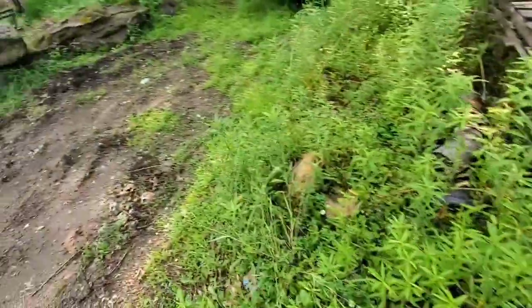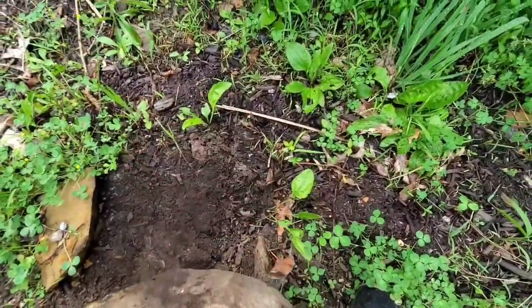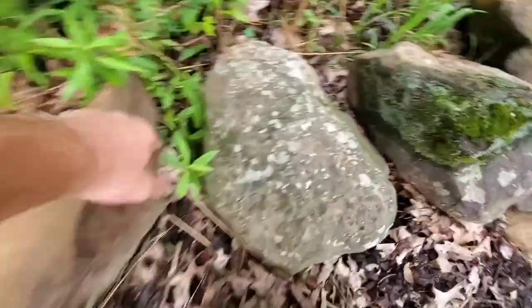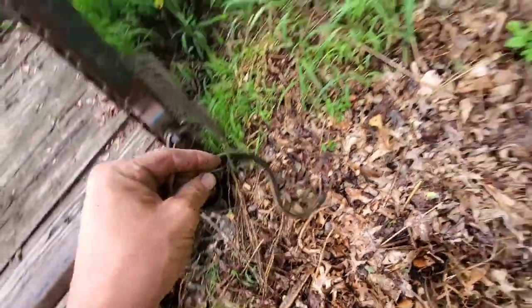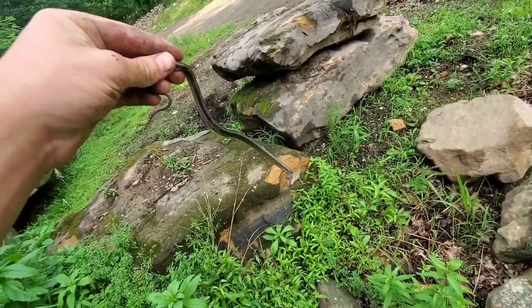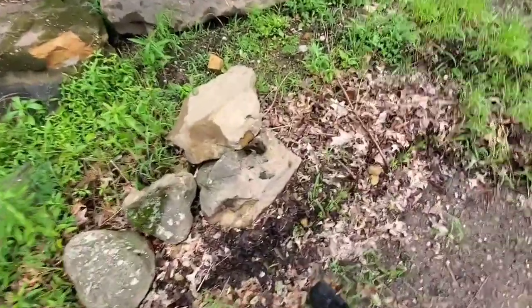Ants everywhere. So far, nothing really of too much note here. Ooh, there's a snake. Garter. Little guy, bite me. Here we go. Third snake of the day. Back he goes. Neat.